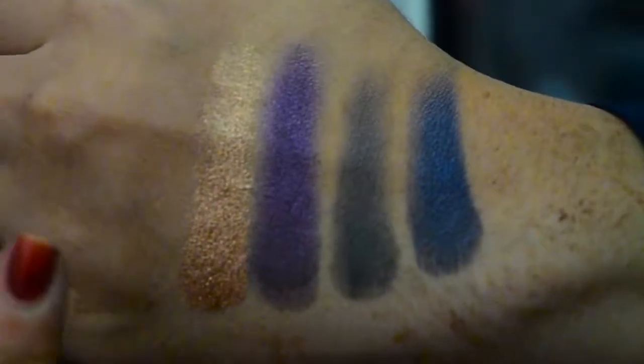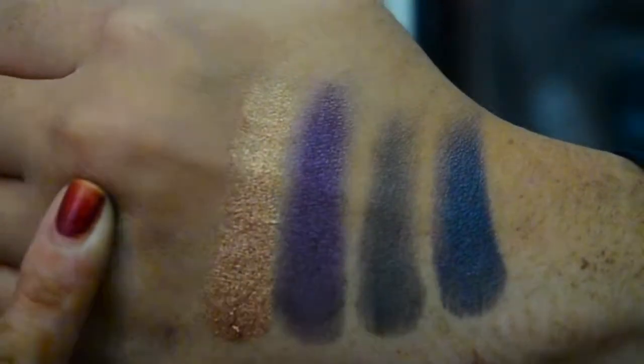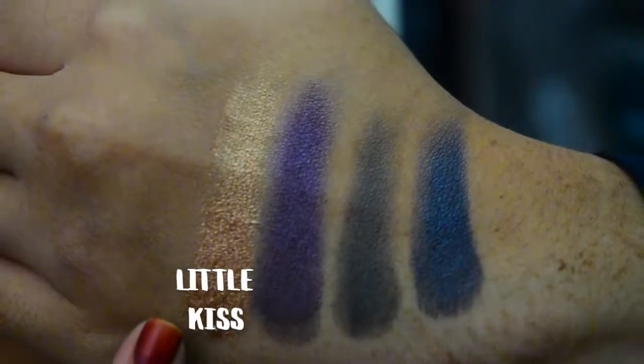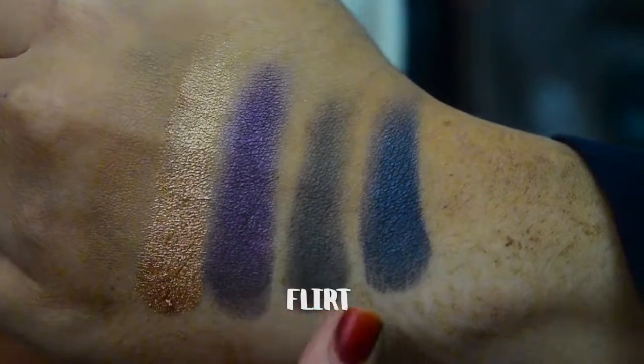So we have Over You, which is a really subtle brown, probably because of my skin tone, so it doesn't really show up. And then we have Little Kiss, Old Fashioned, Flirt, and Mystery Date.